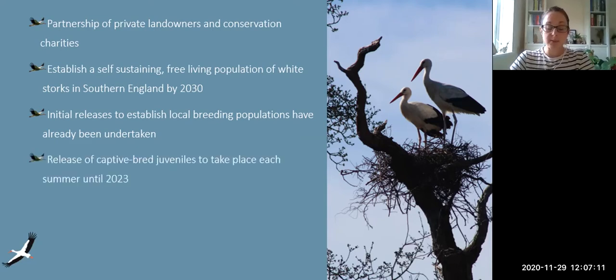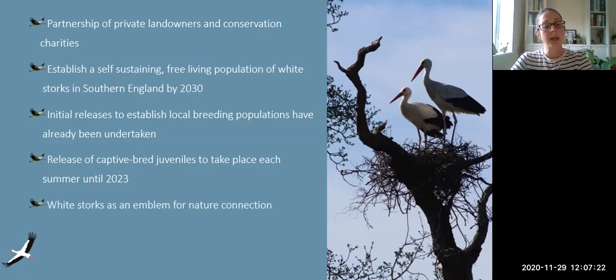We are releasing captive bred juveniles as well, so that's being done over 5 years. We started last year and it will continue till 2023. And one of the main reasons for using white storks is to use them as an emblem for nature connection, to get people re-engaged with nature and help drive pro-conservation behaviour change.